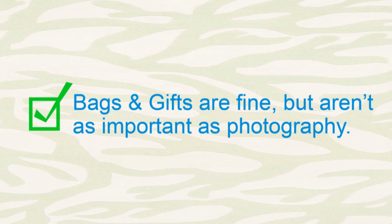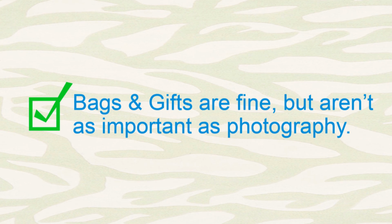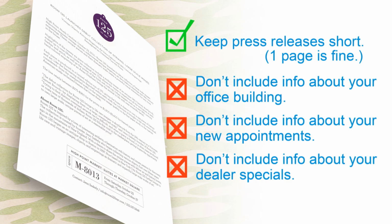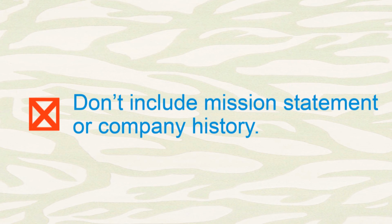And keep it short, keep it sweet. All the pertinent information, what's going to get us excited. We really don't need company backgrounds. Bags and gifts are fine to include, but they won't necessarily make a journalist pay more attention to your product. If you're going to include a press release, keep it short. Journalists at market are not interested in your office building back home, your new CEO, or your dealer incentive packages. Send that info to the trades. Don't include your mission statement or company history.